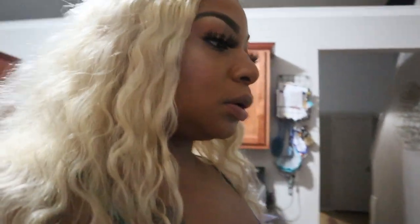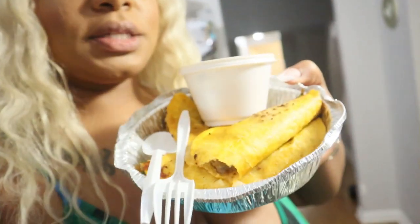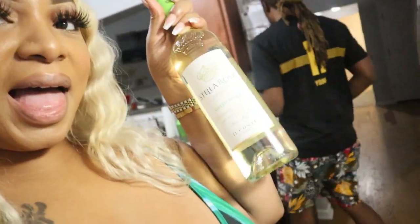Show y'all. And if you get the burrito taco, baby, you got to get the dip with it. So good. I love it. And then Bae got some Stella. So we about to go watch some Stella tonight.